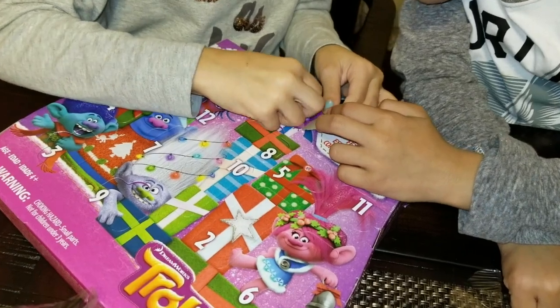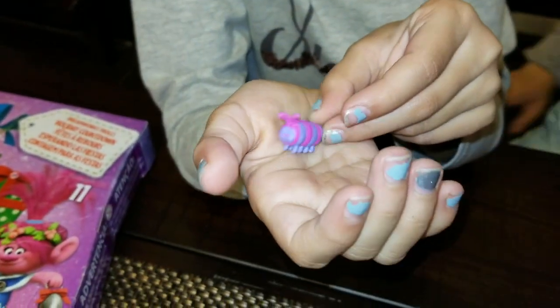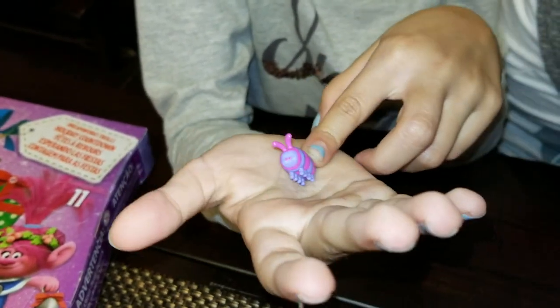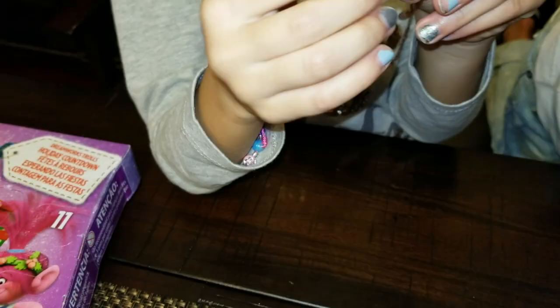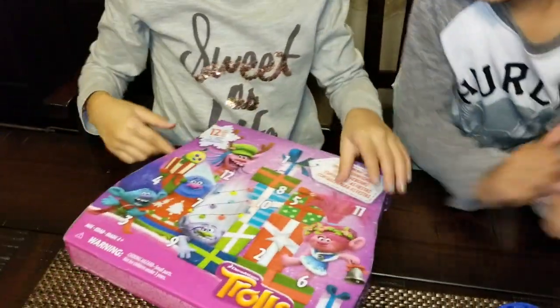We got that little bus thingy. I don't know the name of this one, but she's super cute. It's a little cute bug, and it has pink eyes, and it's pink and purple on the rest of its body. And it has teeny weeny eyes. But now let's open the next one. Yeah, I'm going to open it.